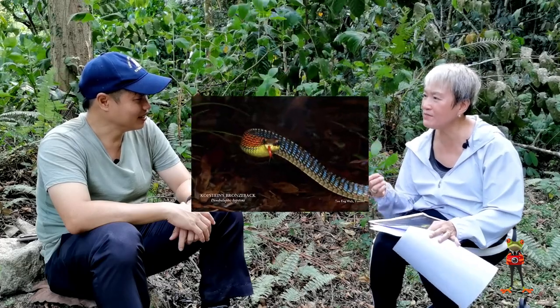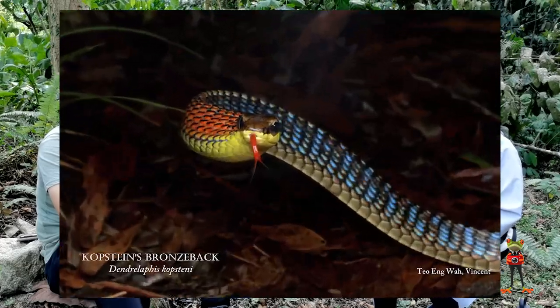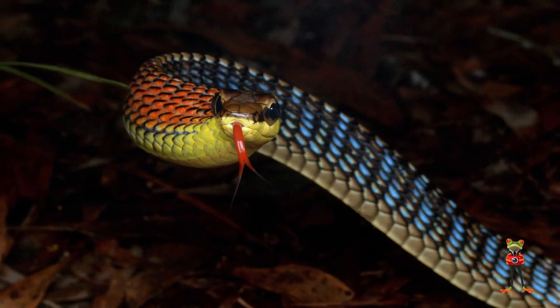We are going to show Vincent's photographs on snakes, a lot of them, and there are some awesome images here that I would like Vincent to talk about, and that is the Kopstein bronze snake, bronze back. Yeah, it is a very attractive and colorful, luminous kind of snake.